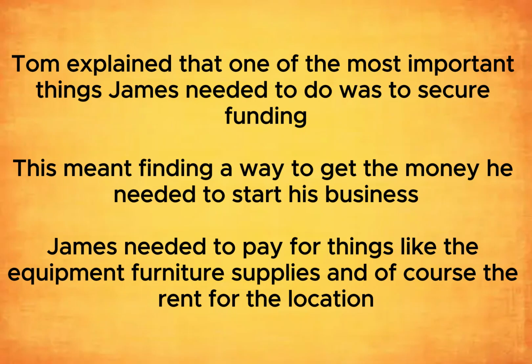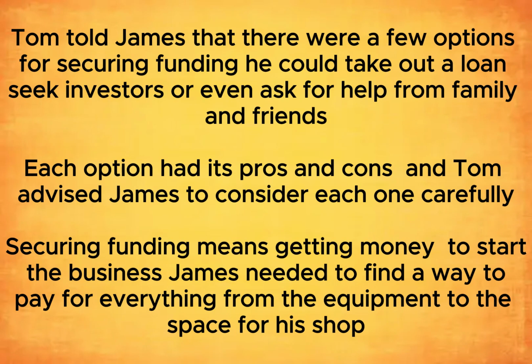Tom explained that one of the most important things James needed to do was to secure funding. This meant finding a way to get the money he needed to start his business. James needed to pay for things like the equipment, furniture, supplies, and, of course, the rent for the location. Tom told James that there were a few options for securing funding. He could take out a loan, seek investors, or even ask for help from family and friends. Each option had its pros and cons, and Tom advised James to consider each one carefully.